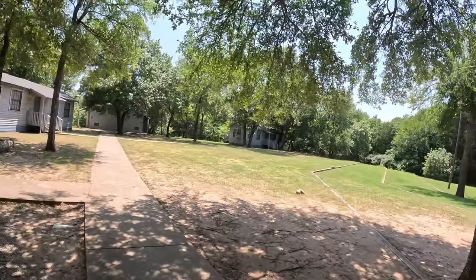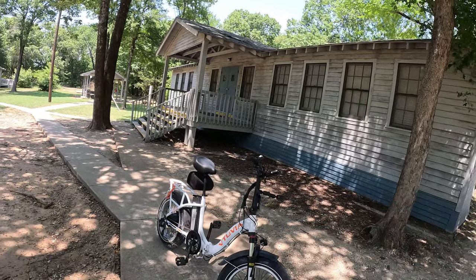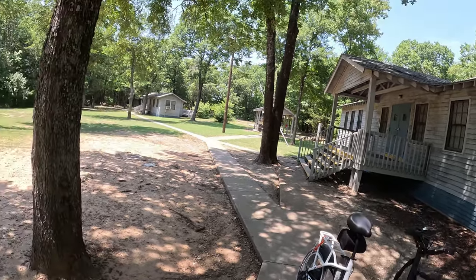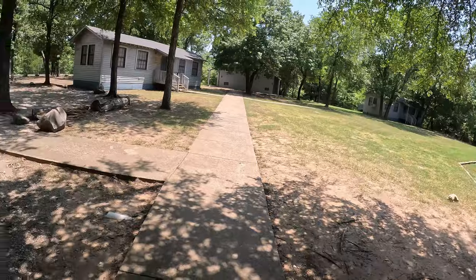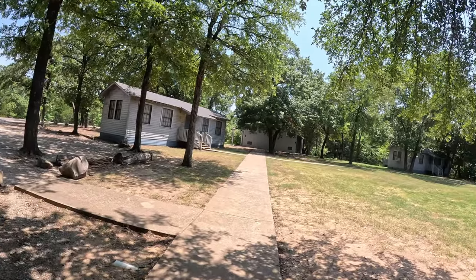Let's go see some more stuff. I don't think I'm supposed to be back here. Actually, I was on the gnarly root trail, riding the Valkyrie, and I ended up here. I'm pretty sure this is the group camp.